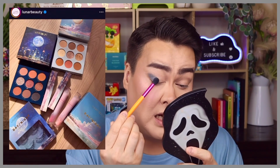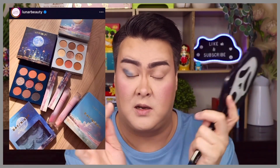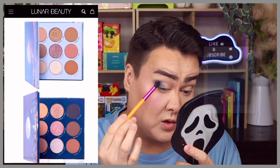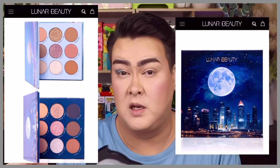In the holiday collection, there are two 9-pan palettes. So they are magnetic, so they stick together from the back, so you can go traveling with them and stuff like that. One of them is a daytime wear look palette, and then the other one is more of a nighttime look palette. So more of a smoky, darker palette. Well, that's what I thought it was going to be anyway.